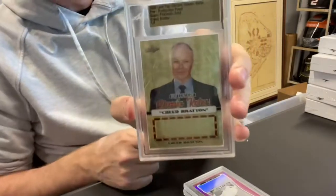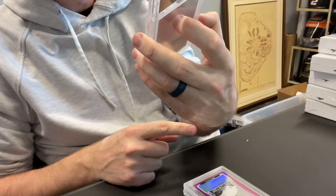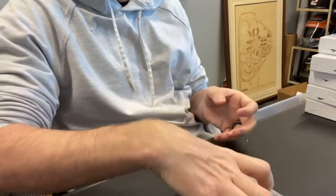There you go. I know this guy from The Office, Creed. Creed Bratton. And this is the Super Prismatic Gold proof. Kind of cool. I wonder if that was a 1 of 1 in the product too.